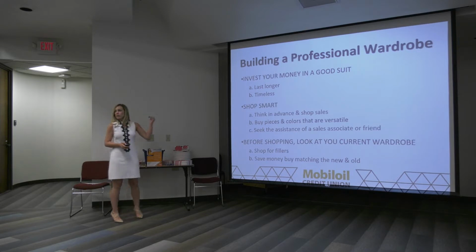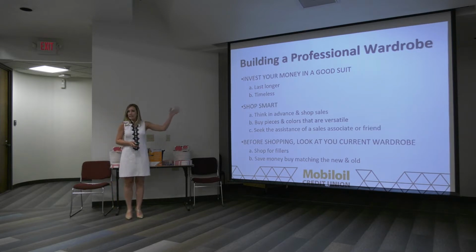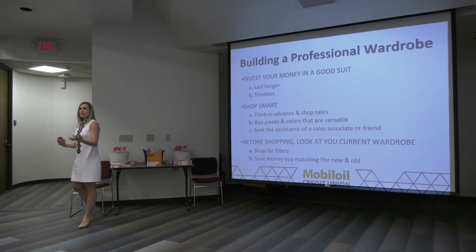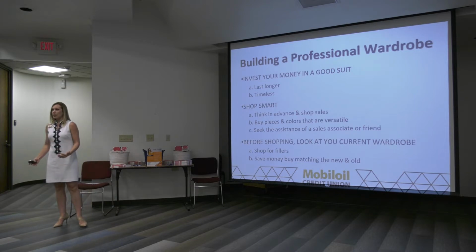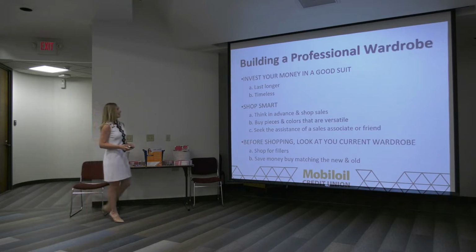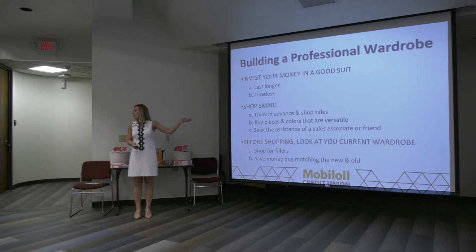It's going to last longer. It's a timeless look. It's not going away, whether that's slacks and a jacket, or for ladies, maybe slacks or a nice skirt and a jacket, a nice blouse, okay? Dress shirt for men, a tie. But shop smart, okay? Think in advance about what you need to buy for yourself.